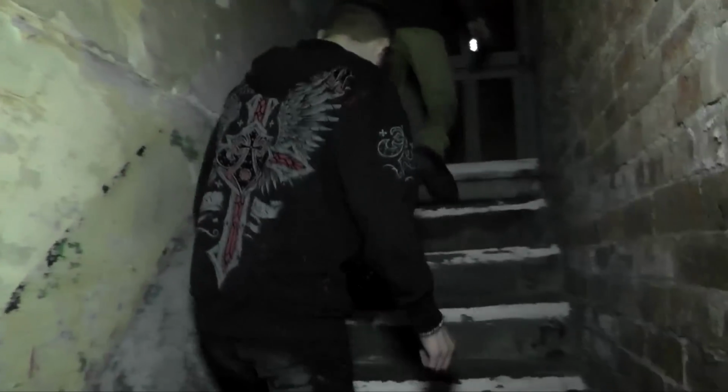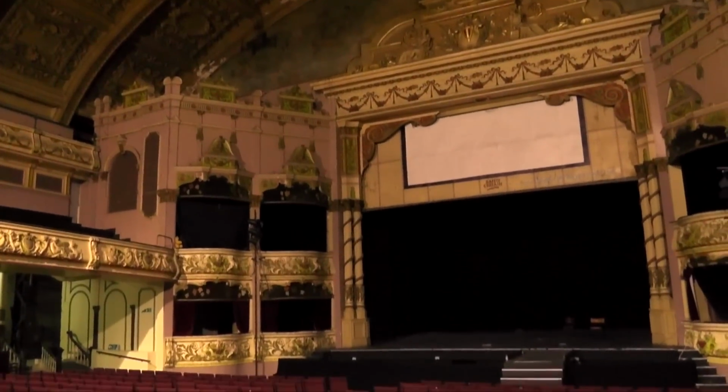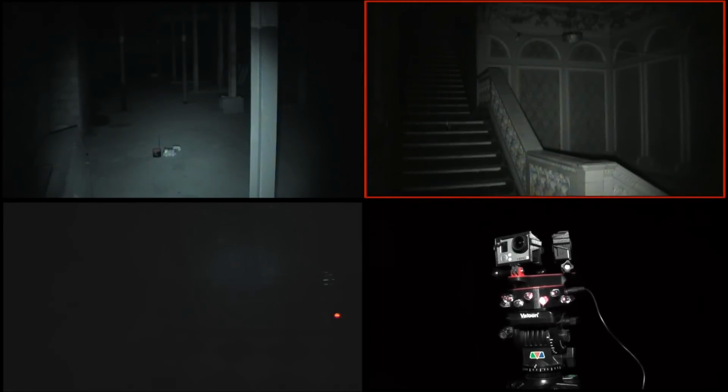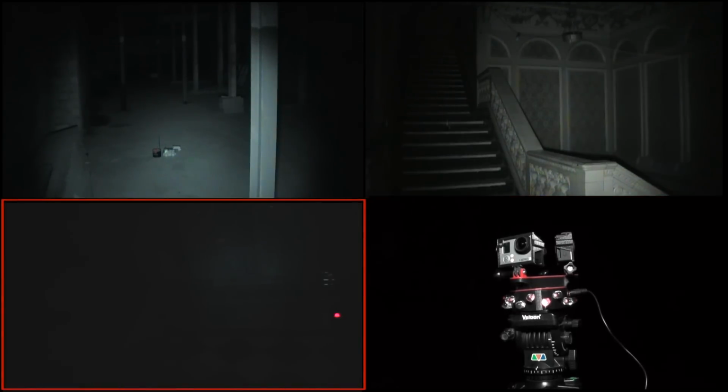After completing our walkthrough of the Morecambe Winter Gardens, it was now time to turn off the lights and begin our nighttime investigation. Before we began, we set up 6 lock-off cameras throughout the building. One was facing a staircase in which a woman once fell down and later died from her injuries. We also placed another camera further down the hallway on another set of stairs.